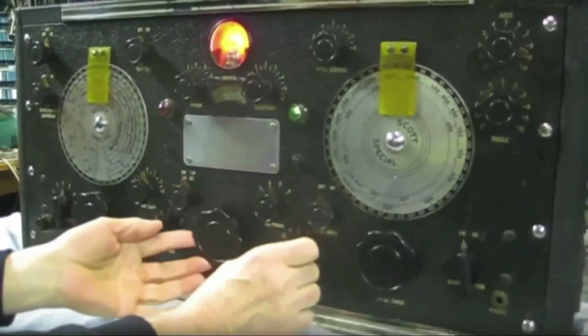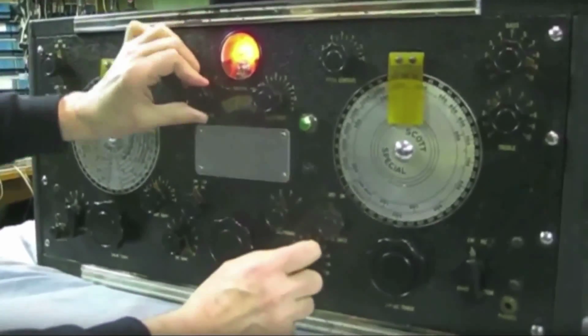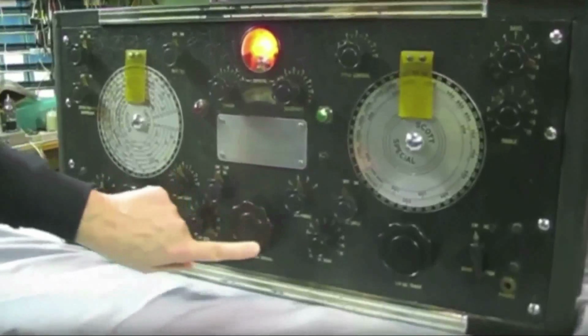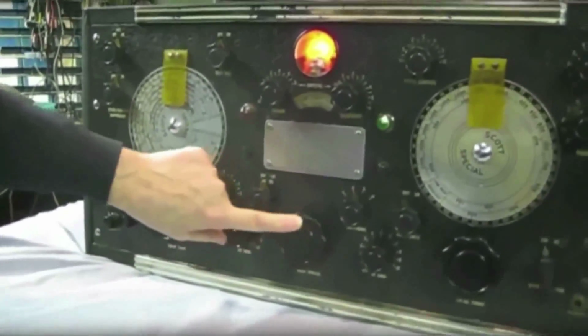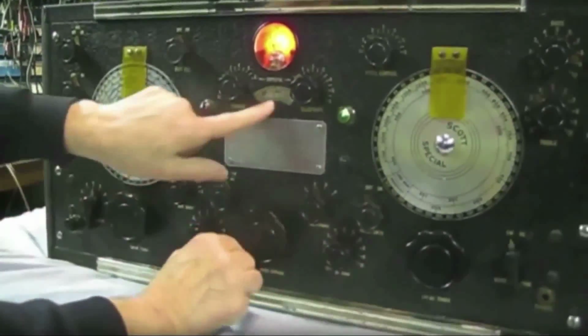Of course, that's not the kind of station you'd use that narrow a filter on. Let's see if we can find something more appropriate. I'm going to turn that off. The band spread is pretty amazing on it too. It's got the smoothest control. Check out the fineness of that. It just keeps going.